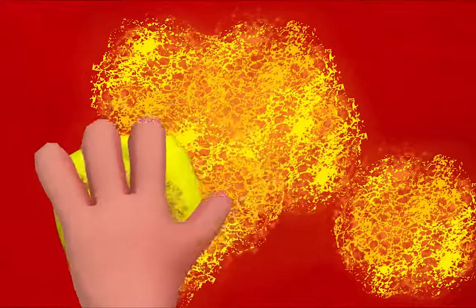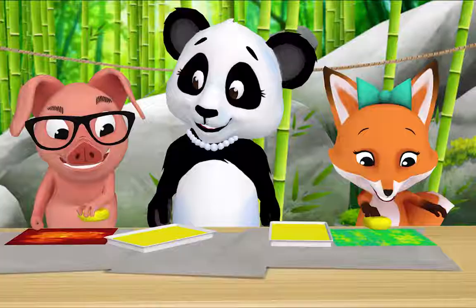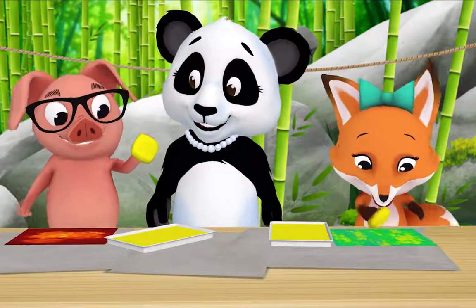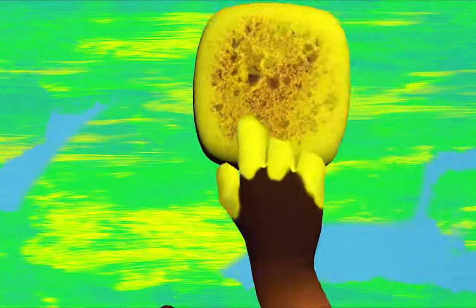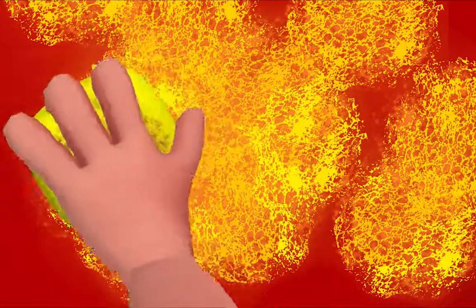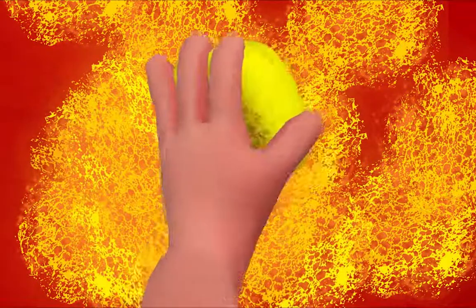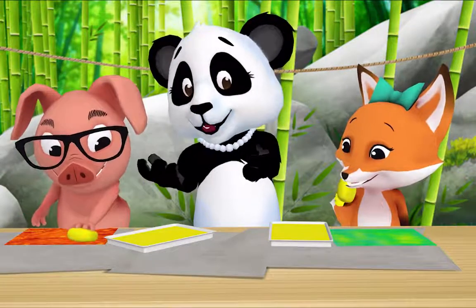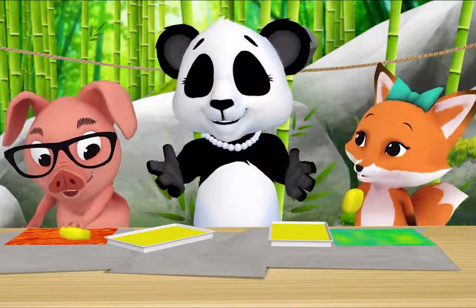Oh, look, my paper is turning orange. Because red and yellow make orange. My paper is turning green. That's right. Look how smooth it looks. I'm tapping my sponge. It looks rough, like rocks. Smooth and rough are textures. Say it after me. Textures. Textures.